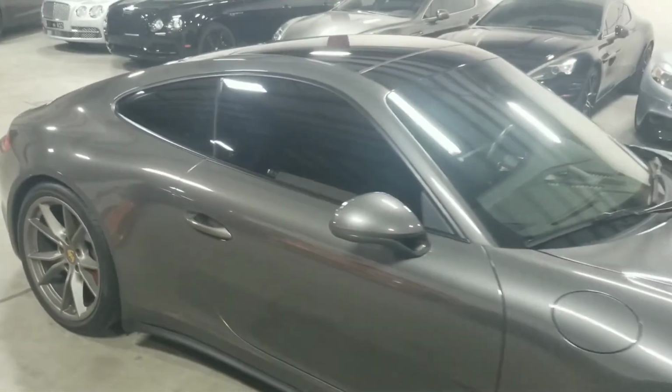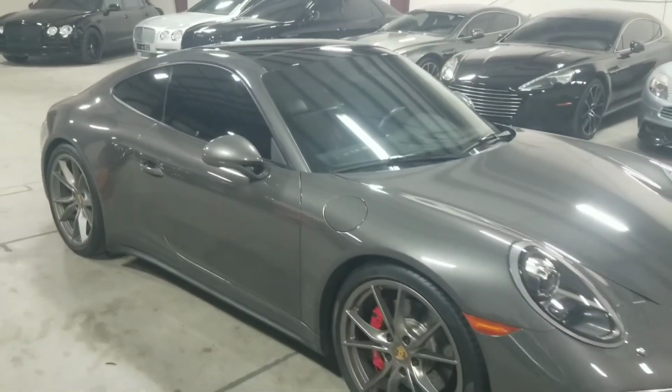So once again, this is our 2017 Porsche 911 Carrera 4S.